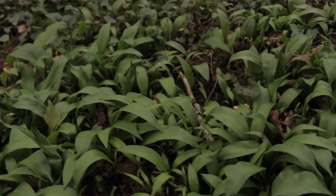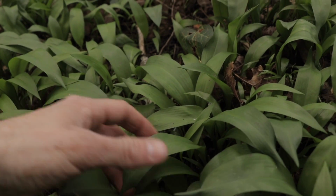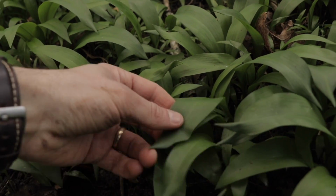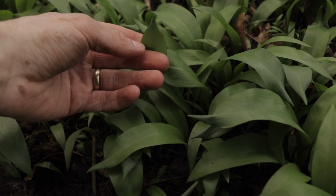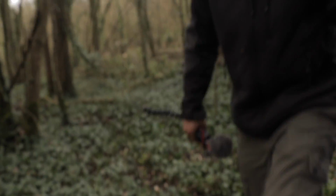You don't want to get it caught up with Lords and Ladies, which is poisonous, but you can generally tell the difference because the leaf shape on Lords and Ladies is more like an arrow, whereas this is a bit more like a spear. But also, I think the big giveaway is the smell, right? That's right, yeah. It's the smell of garlic. Make sure you're picking wild garlic.